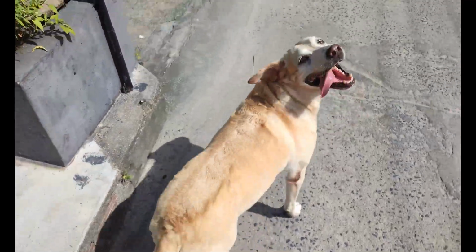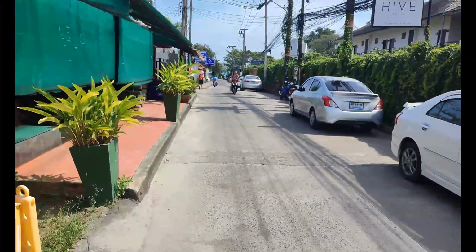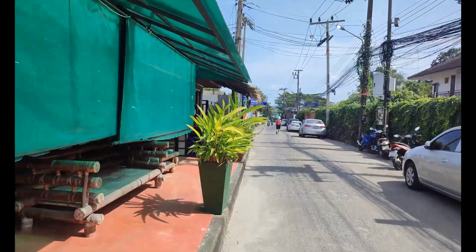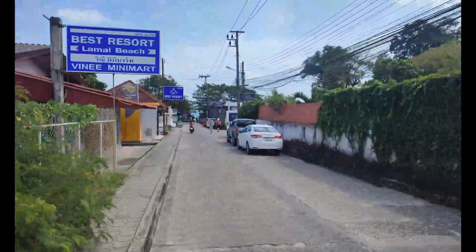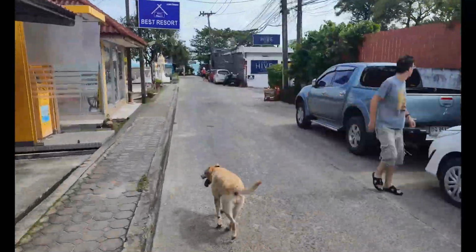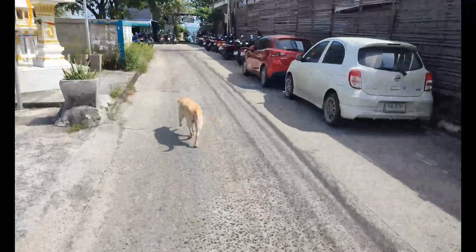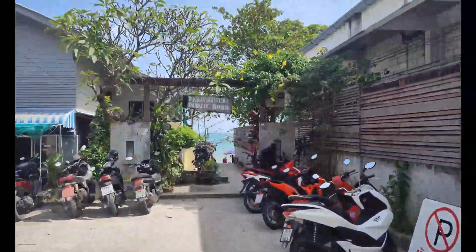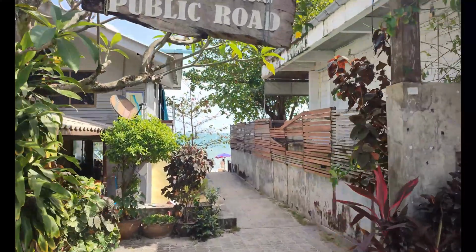Go on then, you're free. Go on. So when we get down here now, you'll see she's just all about seeing what tourists have dropped. Sandy crumbs on the beach, she doesn't mind. So this is one of the public entrances to Lamai Beach, which looks like it might be quite clean today.